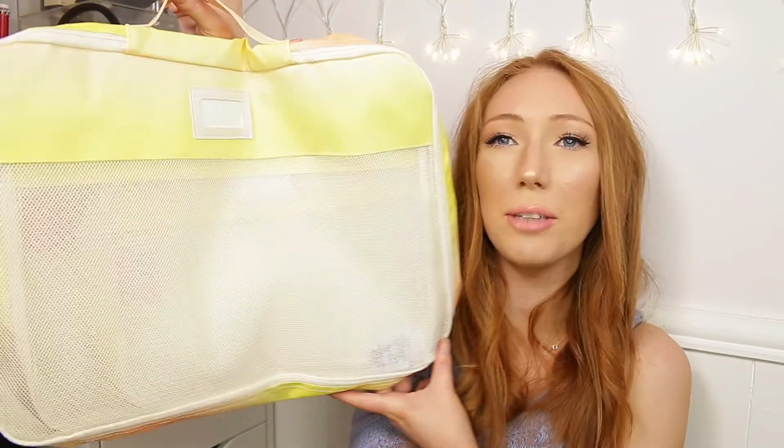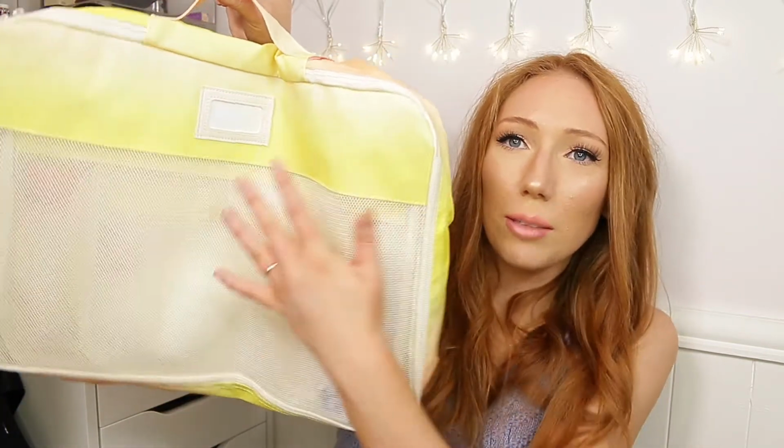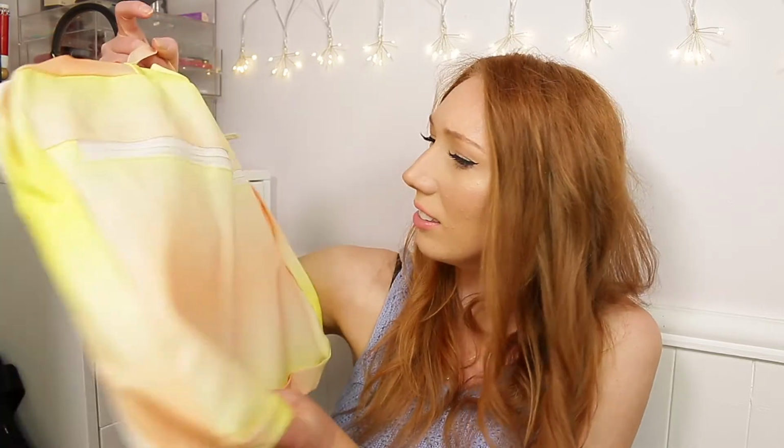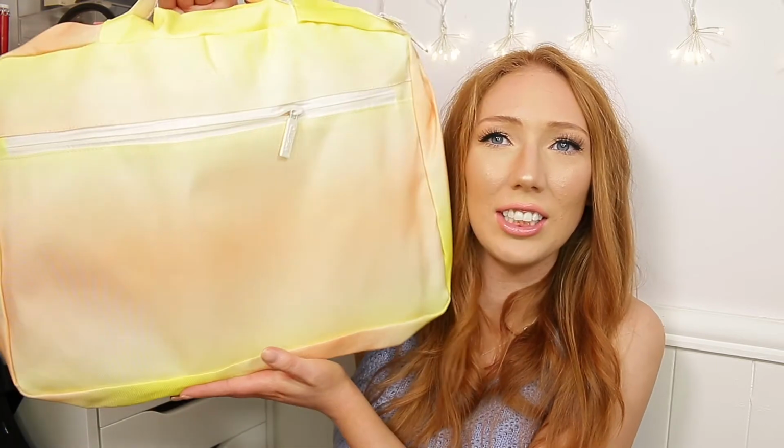So that's what the packing cubes look like, and I do really like the material. I like the mesh on there because it's very breathable. You can put loads of clothes in there if you want to, or if you're going away for like a weekend or something, you can just pop your clothes in here and then they can breathe. And I really like the colour. I like the gradient that you have on there.